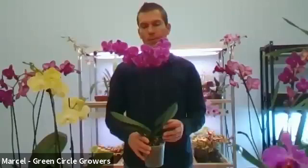Then you have the variable of whether you water in time, and whether it's in the right spot in the house: bright, too dry or too wet. Basically what we see is that if it comes too dry, then your shelf life goes down quickly. Although if you overwater, it drops as well. So again, it starts with the roots and watering. If that's correct, then it should last for 2 or 3 months and maybe even longer. Okay.